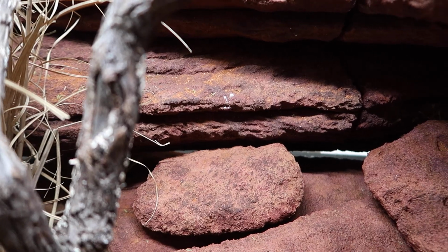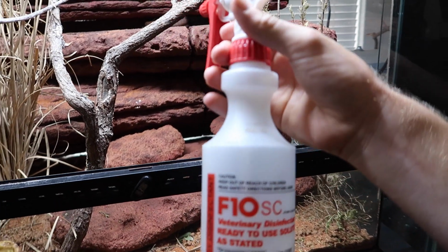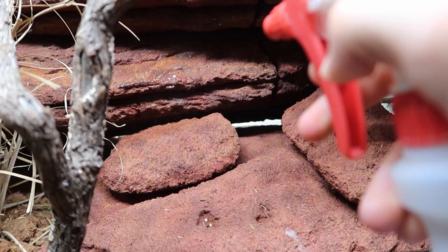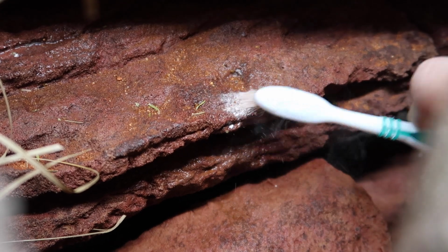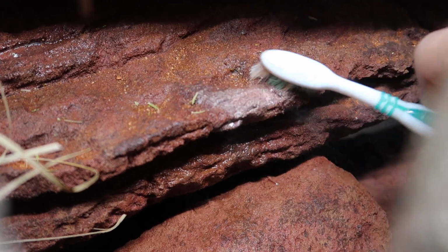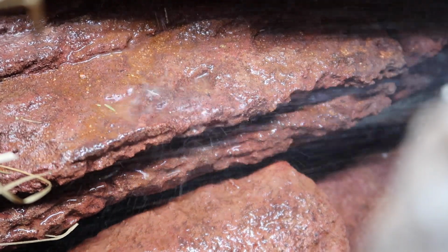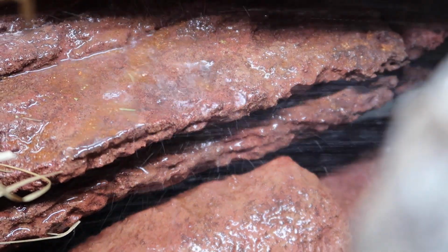Now, I often get asked how to clean this rock work if the snake defecates on it. Is it hard to clean? Not at all. So I simply use some F10, spray that down, let it sit for a while, scrub it off with some sort of scrubbing brush, and then I usually water it all down after that. Then you can pat dry it or change the substrate, whatever you need to do, and it's nice and clean and fresh again.